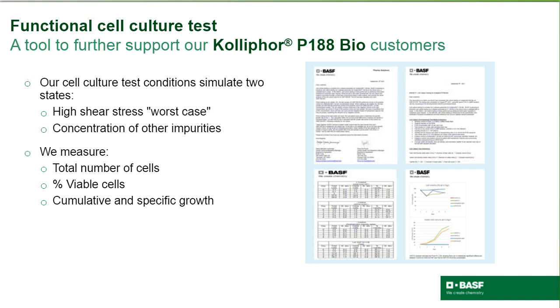And what are the things that we measure? We measure, of course, total cell number, percentage of viability, BCD, and cumulative and specific growth. We offer this. This test is not validated; we are working on validating it. We're setting up our team to get the test validated. It's not part of our COA. However, it's another data point to support our claim that this product is fit for cell culture, and we offer it to customers upon request for every single lot of P188 bio.